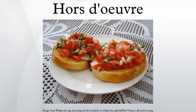Appetizer is Korean for hors d'œuvre. Sensai is Japanese for hors d'œuvre, or more commonly, ordoberu, which is a direct transcription of hors d'œuvre. Voorgerecht in Dutch, which means the dish before the main course.